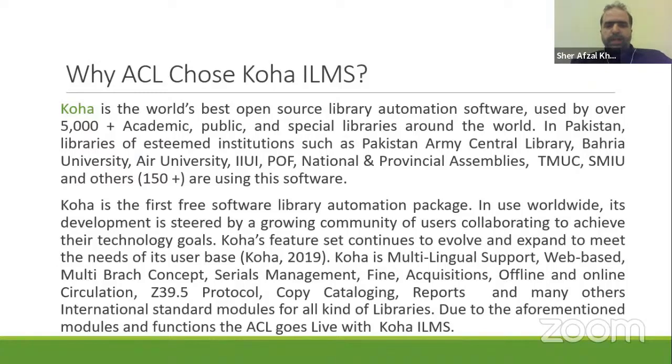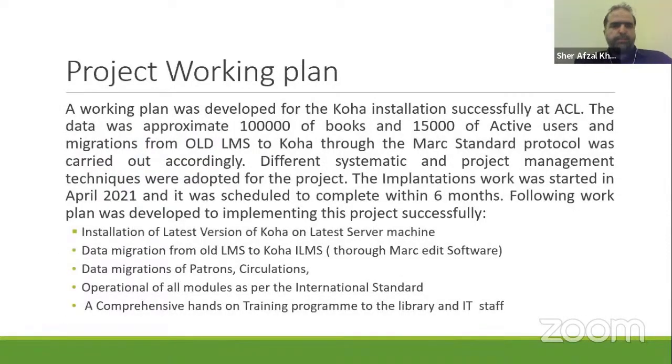Koha is the first free software library automation package worldwide. Its development is driven by a growing community of users collaborating to achieve their technology goals. Koha's feature set continues to evolve and expand to meet the needs of its user base. With all these modules being integrated and available in Koha, the management of Army Central Library chose Koha for their library. Due to the aforementioned modules and functions, the AUCL went live with the Koha integrated library management system. What was the project or plan?